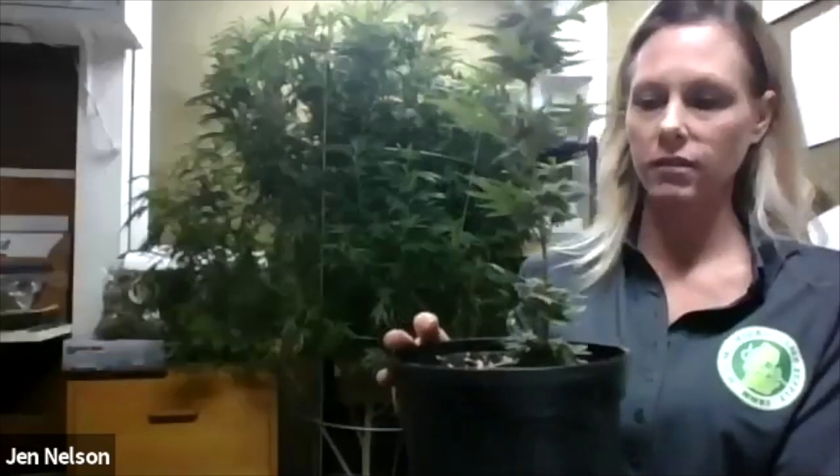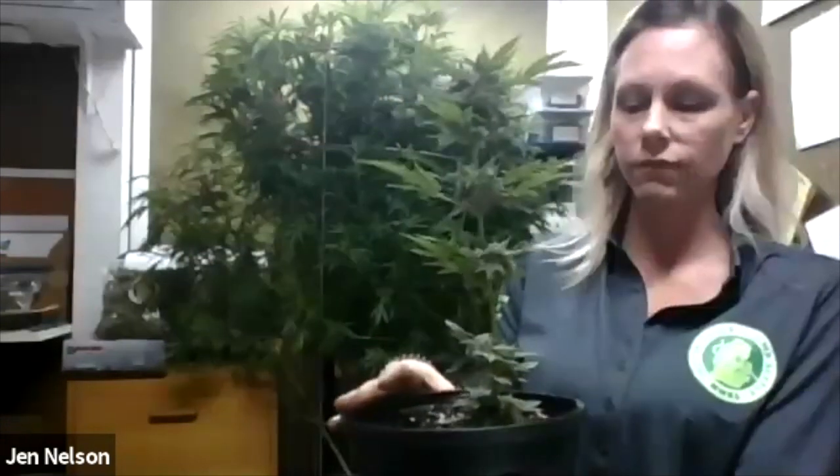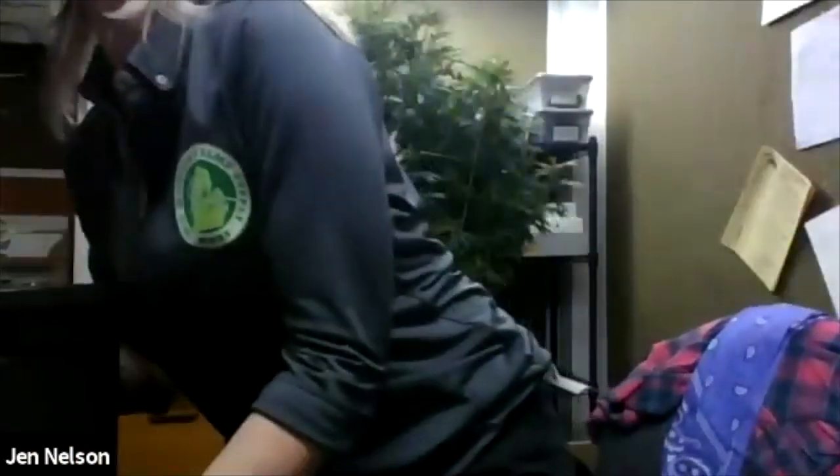So this one is, from the day it was propagated, just a little tiny guy. Let me see the date. This thing is 45 days, not even 6 weeks old.